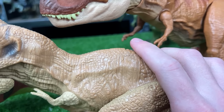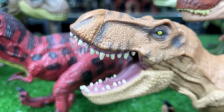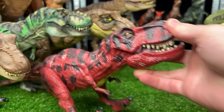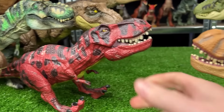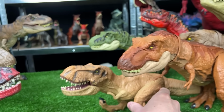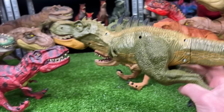And they both got a button on the top of their back for a chomping action, although they don't work too well anymore. Now let's put them on opposing sides. The custom colored T-Rex is gonna go on the left team, and the original tan T-Rex is gonna go on the right team. I've actually got one more T-Rex figure from that same era.